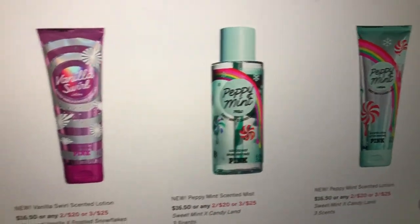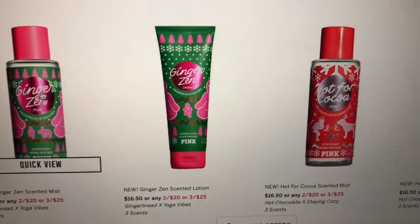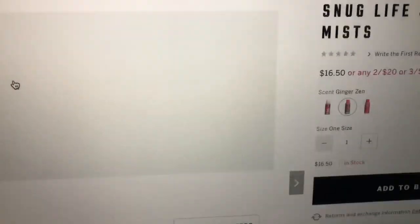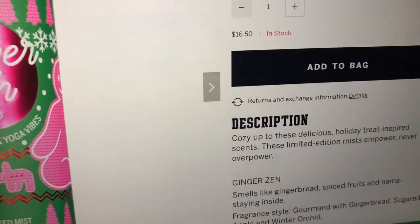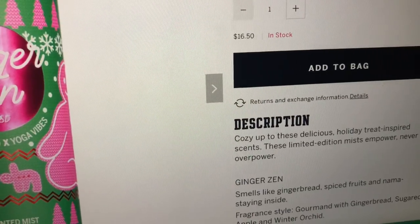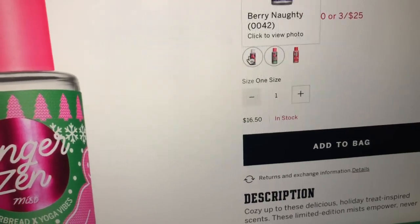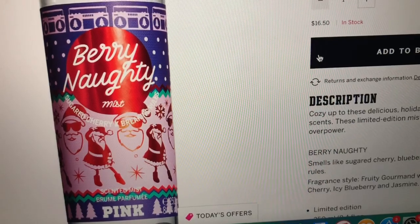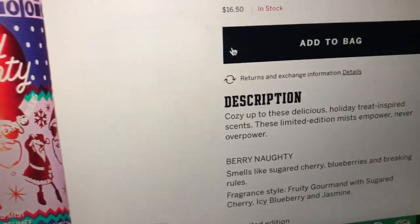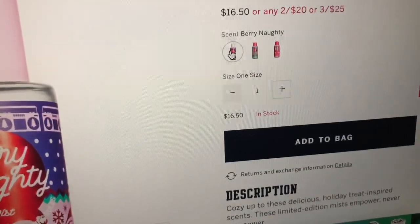So the packaging is super cute, even on the body creams if you like those. Then they have this collection, which is like a gingerbread man plus zen, so it's like ginger zen. So I ordered this one because I do like gingerbread man smell, you know, the ginger smell, but I don't like it spicy. Then they have this berry naughty one that smells like berries. I did not order this one.